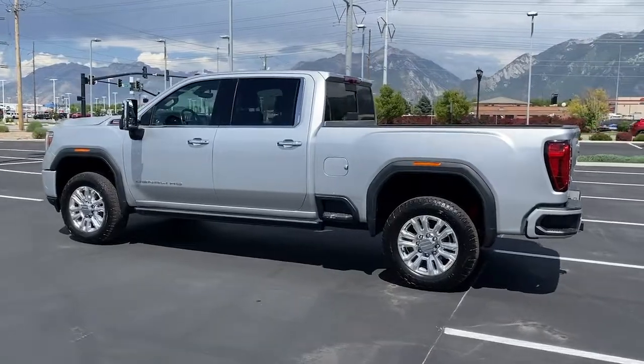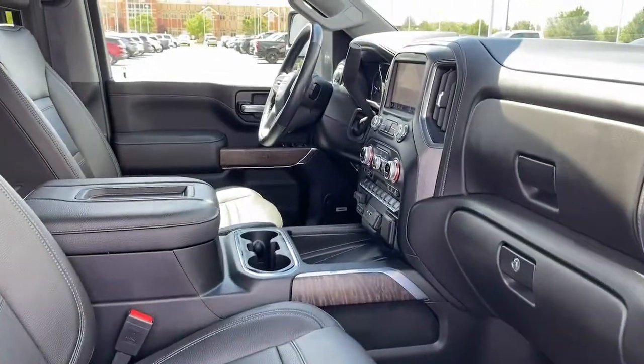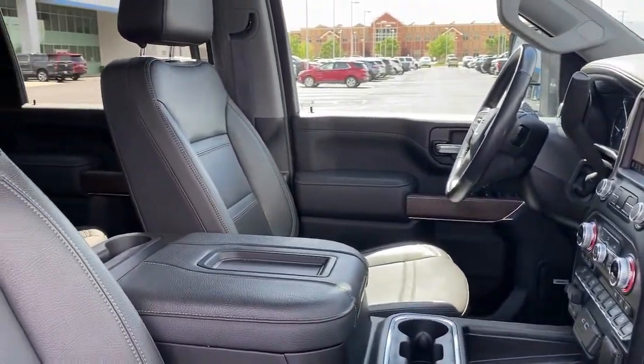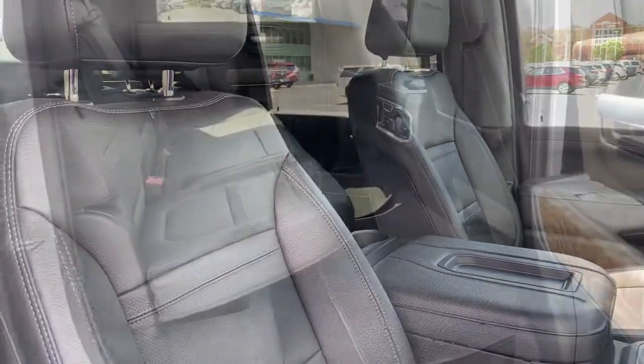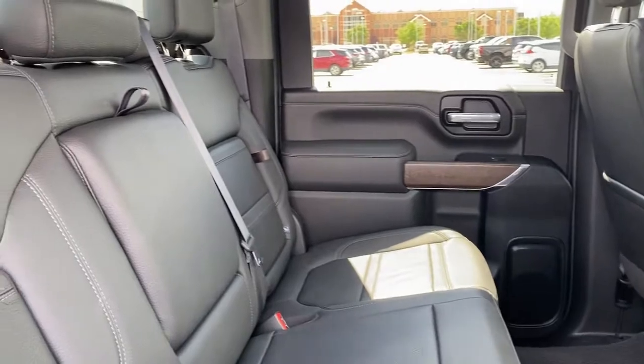These are just some of the great options this vehicle comes with: navigation system, sun moonroof, heated driver's seat, keyless entry, remote engine start, heated rear seat, power passenger seat, bed liner, fog lamps, multi-zone AC.